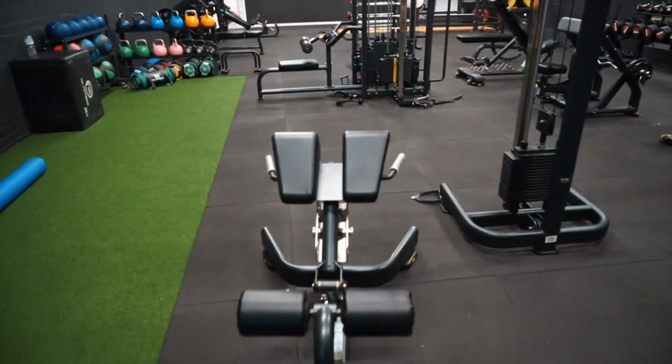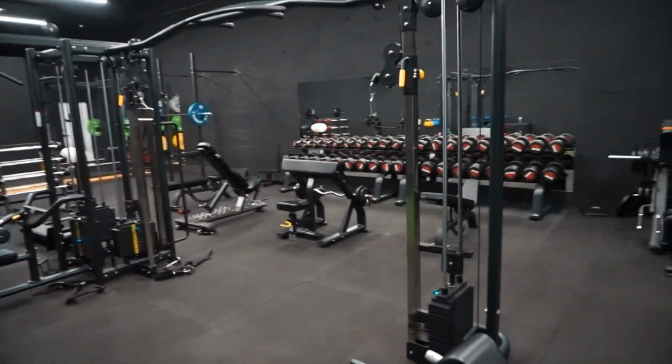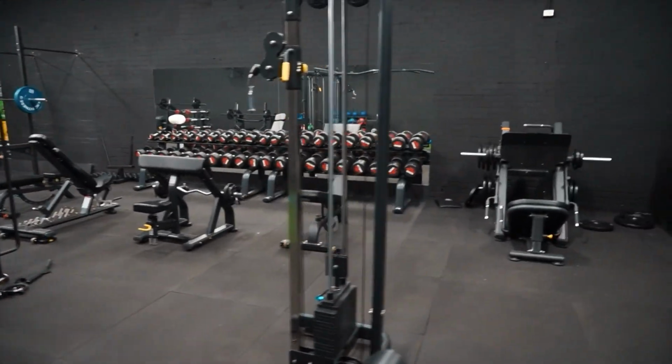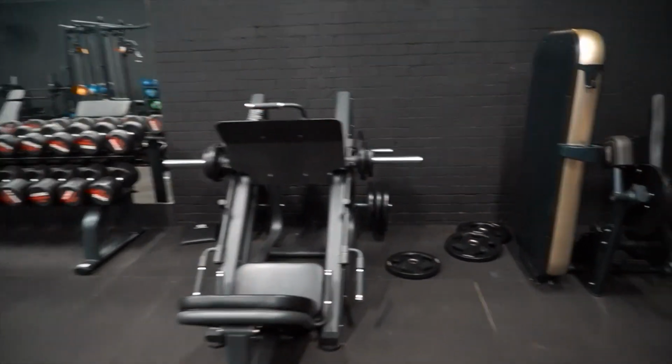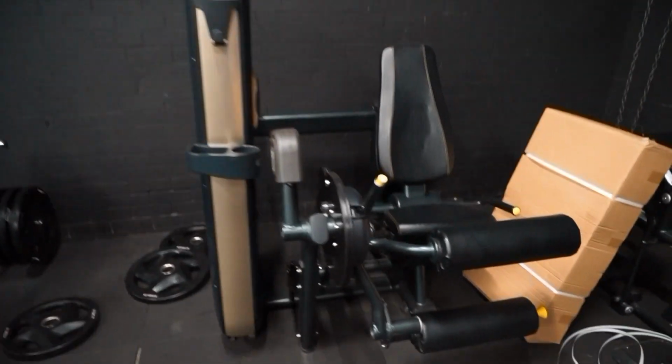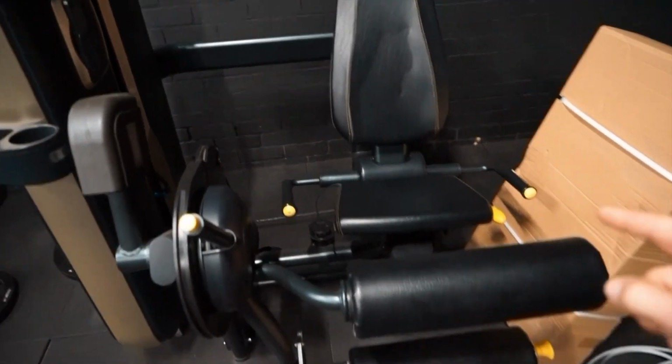Roman chair, so works on your lower back. We've got a fully equipped cable machine. Fully set dumbbells 1 to 50, leg press, and this is the machine that we're actually borrowing at the moment, the seated leg curl, not the one that we wanted.